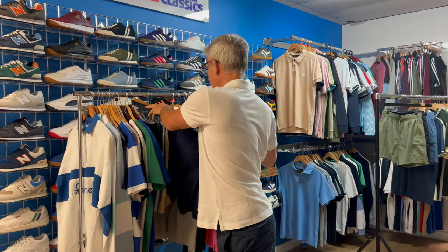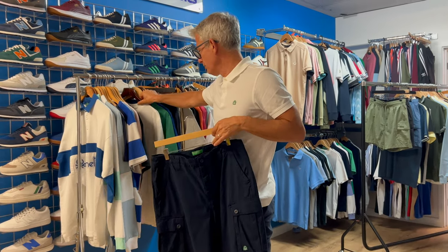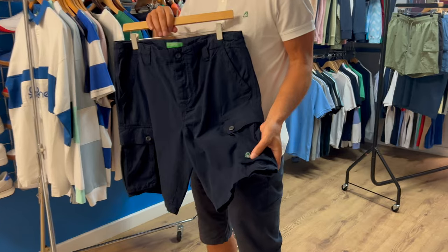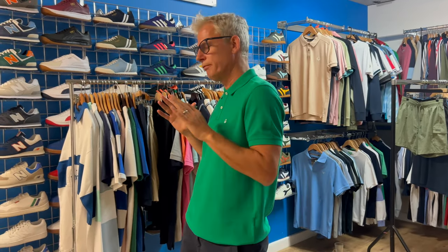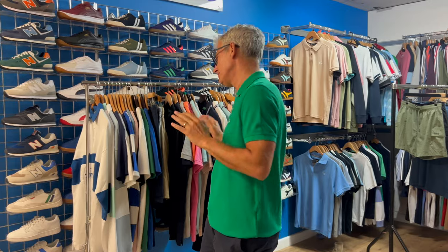We've also got the combat short. We tend to match the combats up a little bit more with polos. Obviously no reason why you can't put your t-shirt with a combat, and the combat carries the front logo, which Benetton themselves don't do on their product. Most of all, Benetton are renowned for their polos, great price polos. Qualities have improved over time as well. One of the most affordable polos on 80s casuals. We see lads come on, buy a few t-shirts, buy a few polos.